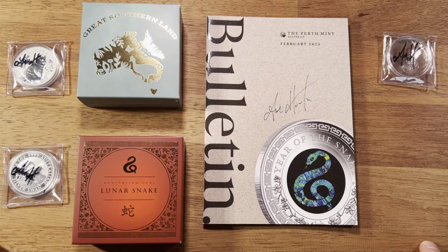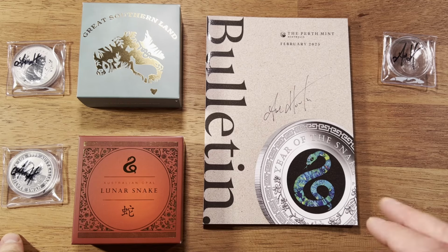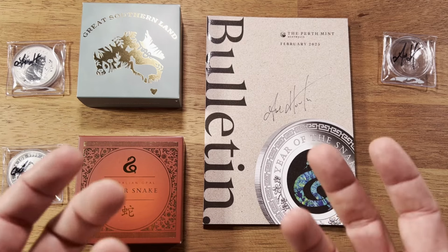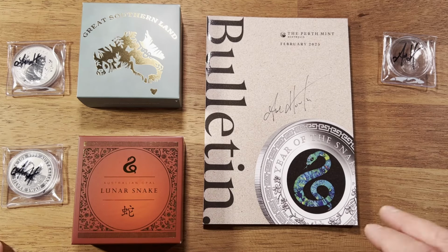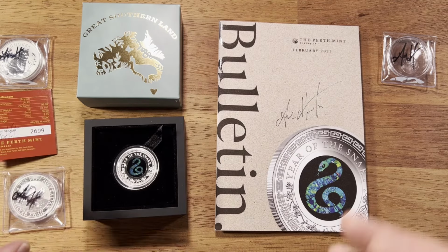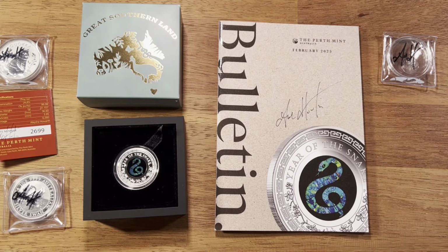Today I was lucky enough to get an interview with one of the great designers from the Perth Mint, Aleysha Howarth, an absolute superstar and such a beautiful person to chat to and meet. And I thought it'd be really great for coin collectors to be able to listen to a designer and just learn a little bit about what she does. Without further ado, let's talk with Aleysha and learn a little about her and her time at the Mint.